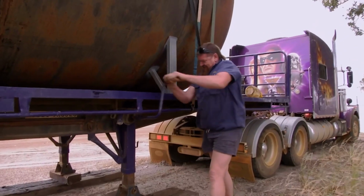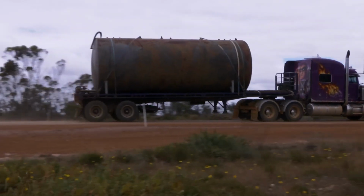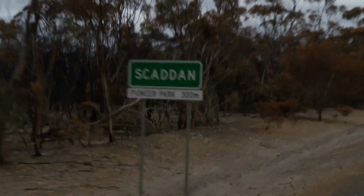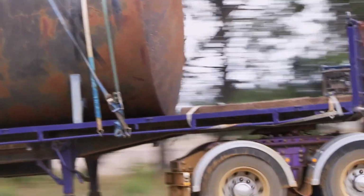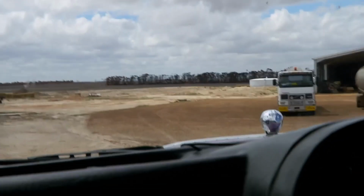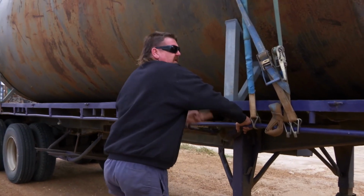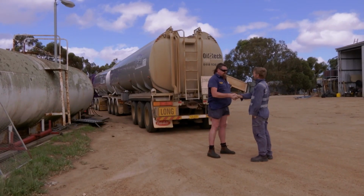His temporary fix works. Sludge can get on with the job at hand, delivering 8,000 litres of donated diesel to farmers ravaged by the recent bushfires. It'll just help them restart because some of them have got absolutely nothing. They've lost it all. Yep, should be just up here to the left. Really appreciate it. Yeah, no, that's all right, mate.